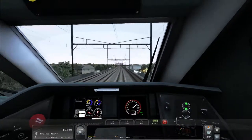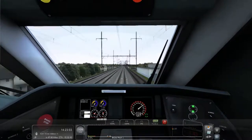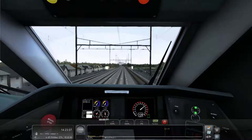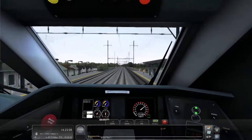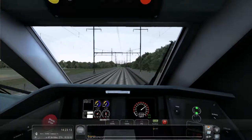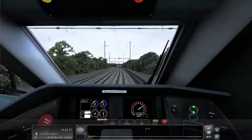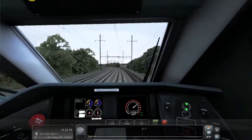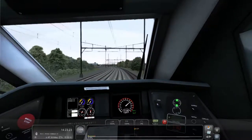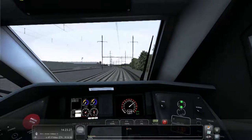Right, we've got 110 mile an hour speed limit for a while. I am a bit concerned that the cruise control's not holding it well enough. I'm also a bit concerned that the speedometers are saying slightly different things. One says 109, one says 110. I've noticed that in other trains. I think it's the way it measures the speed, to the nearest mile an hour sort of thing. I could be very wrong, but I think it's something to do with that.